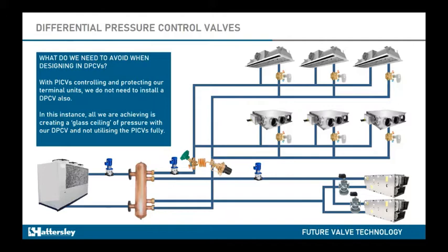control range, shall we say, they don't really need to be combined with any equipment that's being controlled by a PICV. The DPCV will be trying to create a glass ceiling of pressure, and therefore not utilising the PICV's fullest potential. So you can, in this scenario, remove the DPCV and companion valve because these PICVs are quite capable of going up to around about 800 kPa in terms of differential pressure and being able to control it. So if you do see this scenario, then the DPCV and companion valve is not really required. Also, one thing to just bear in your mind is if this is incorrectly set, then it will have a big bearing on these PICV performances.